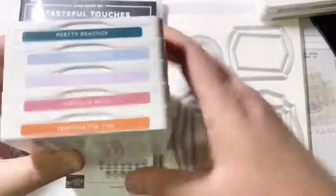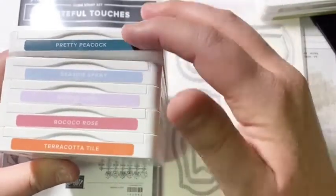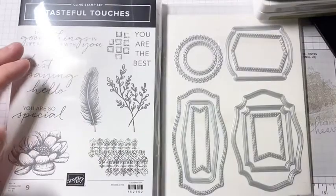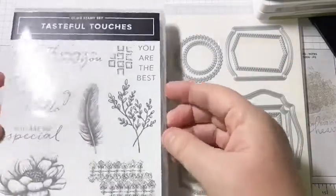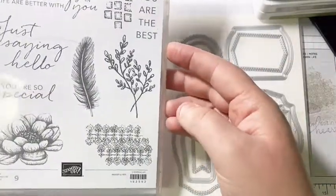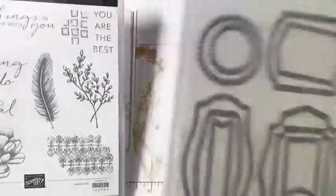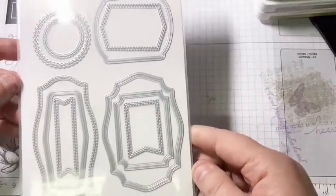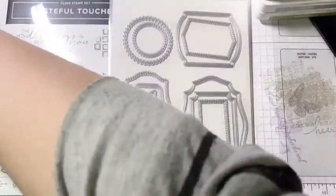Anyway, we're going to be using Pretty Peacock today for our card, which is using the Tasteful Touches stamp set, and this coordinates with the Tasteful Labels dies.